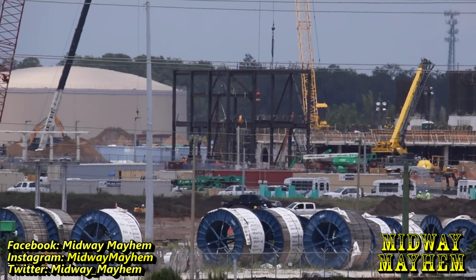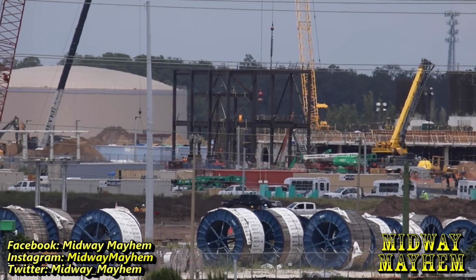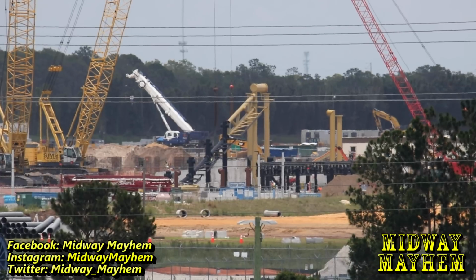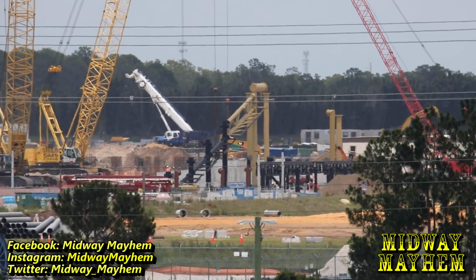If you look closely, you can see some form structures down at the base of this building. And that's going to be a tall building also. Another look from a different vantage point at Donkey Kong.